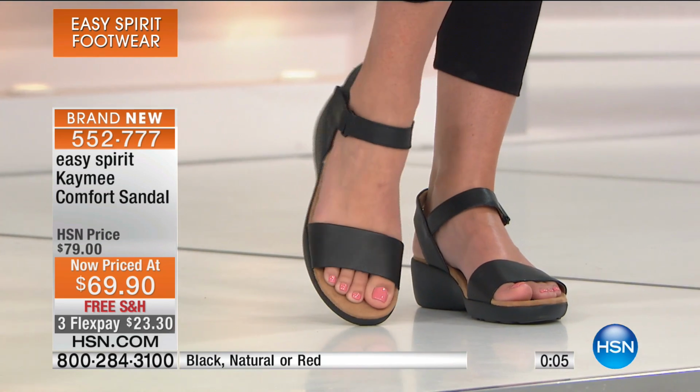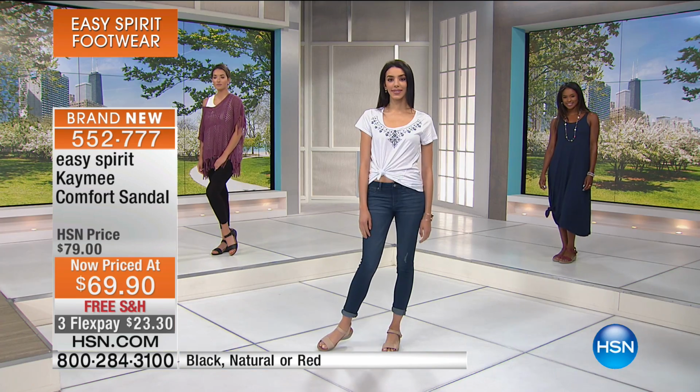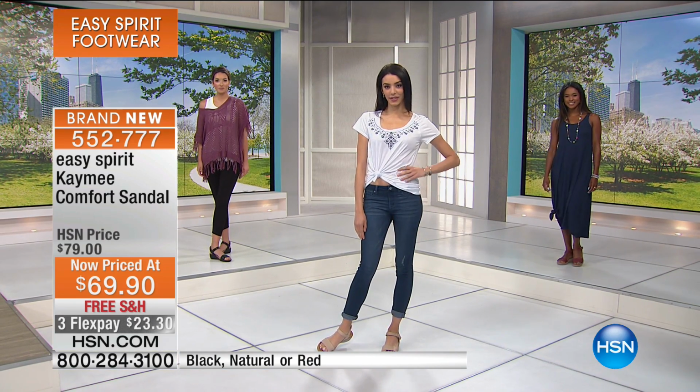Busy, busy, busy. I believe this is our only wedge that we're airing today too. Our only dressier wedge sandal. That's right. Now we do have one we're going to show you that's a mule.